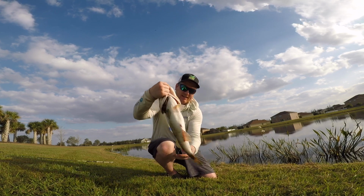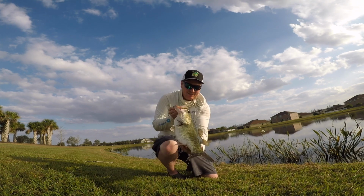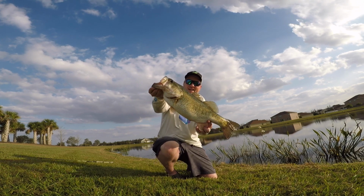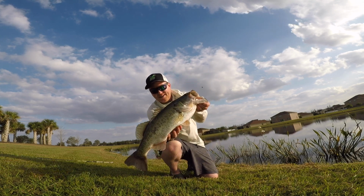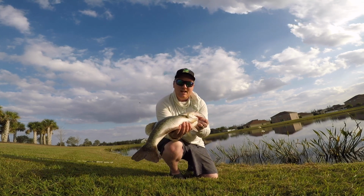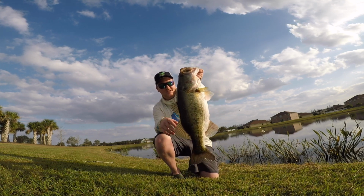And like I said, she's not an obese belly, but she's on a bed. She's still got a little bit in there, still a little bit thick, and just a big old Floridian bass, man. Gosh dang, we're going to get her back on that bed, though, so she can make some more babies in this pond. I'm glad I found a decent pond. It was not looking so good here for a little bit, but today we found some good stuff.